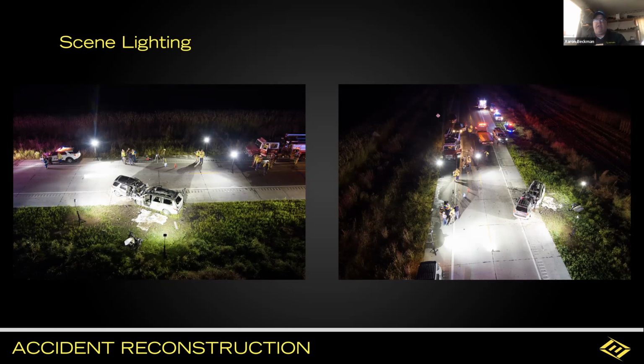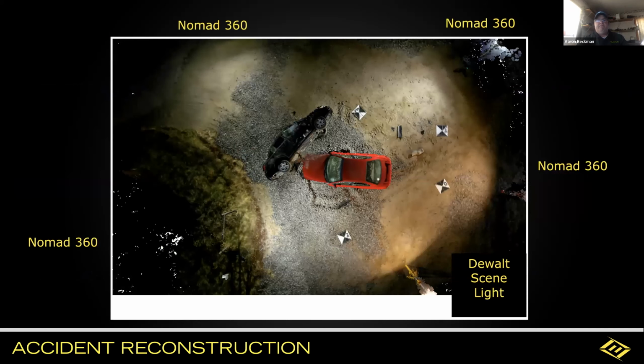And for evidence documentation, for mapping, for everything, that is so crucial when you're trying to collect evidence through a camera, through mapping, through a drone. Enough said.